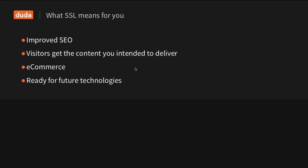I mean, all these minor indicators, even if it's not major, they still add up. Just like page speed is not a major indicator, but it's a minor indicator.